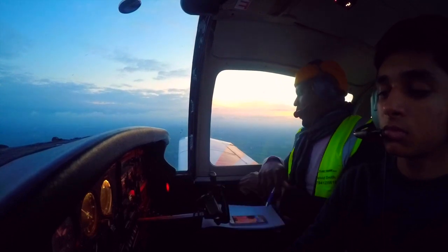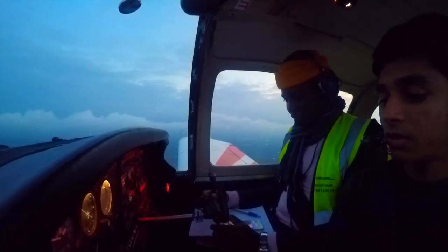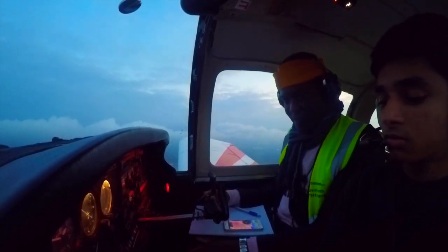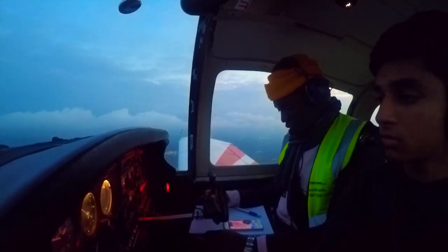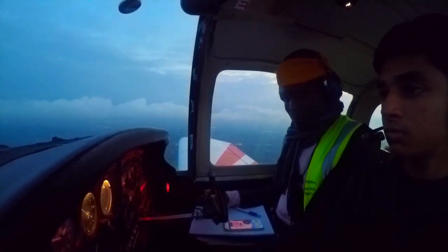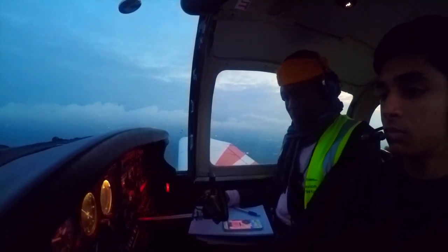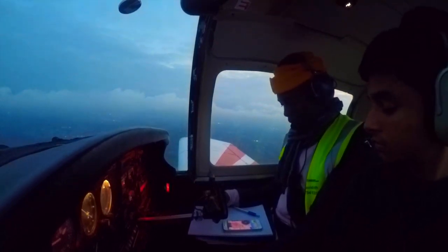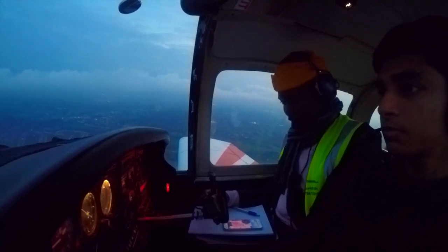Before landing checks: brakes squeeze, fuel pump on, undercarriage down is cool, mixture pretty rich, instruments, height is good, speed is good, carb heat to hot. Yeah. Okay, and then we're going to descend at about 600 feet a minute. Going to come right slightly, and then down a little bit.